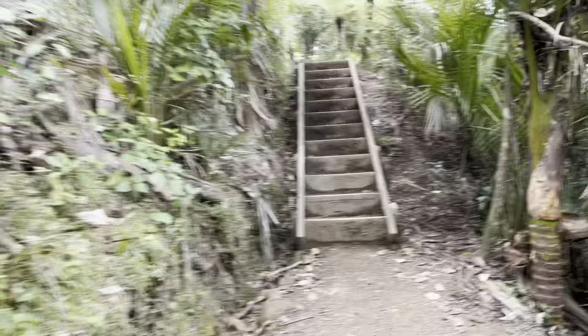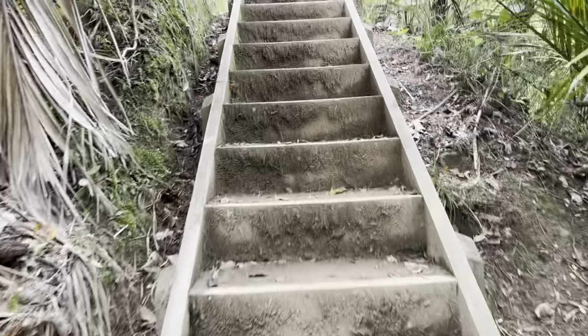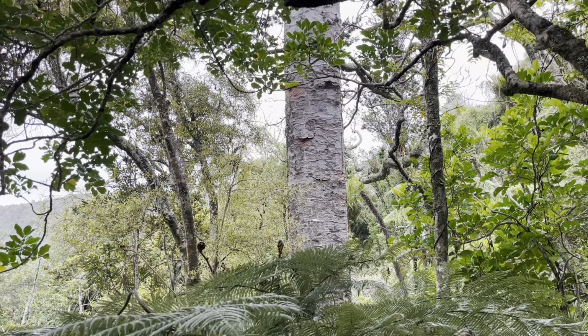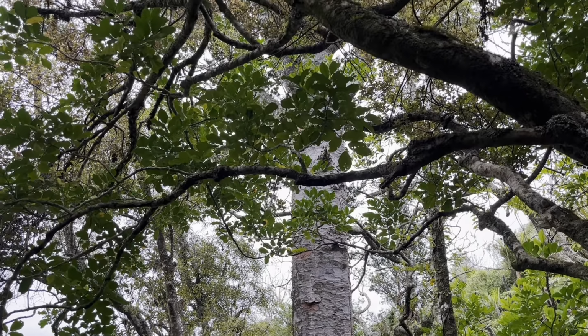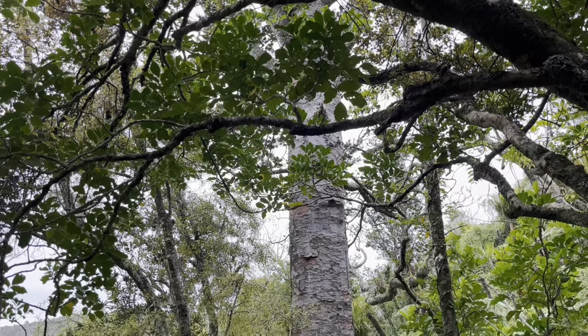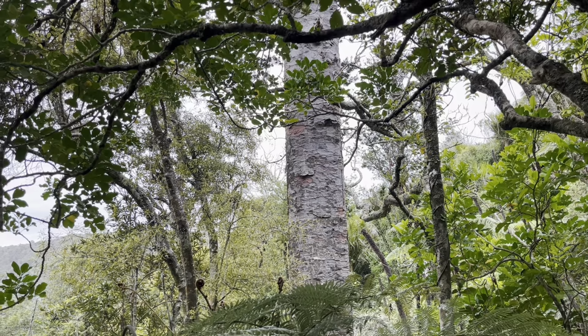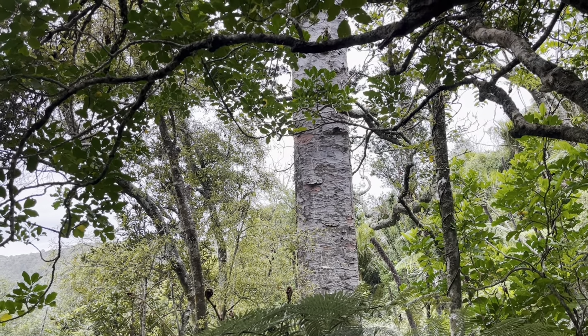Oh, the first stairs. This track has many stairs, so if you can't walk stairs, don't do this track. Here's the first spotting of a kauri tree. There are many on this track. Kauri tree is our biggest tree in New Zealand. It's a type of pine tree. That's a tui that you can hear in the background, the bird.